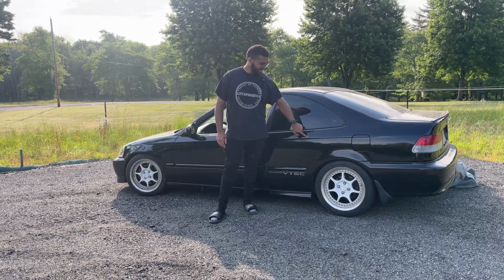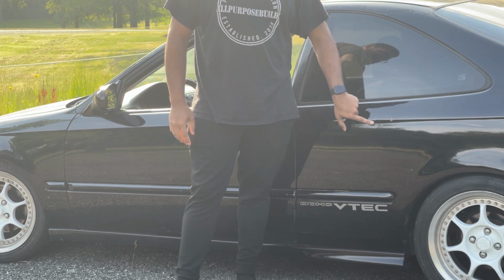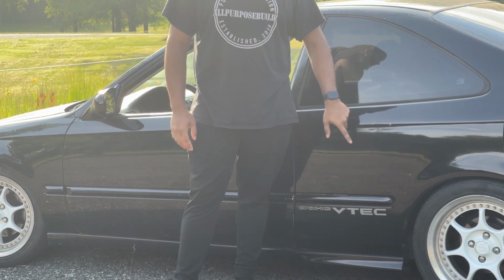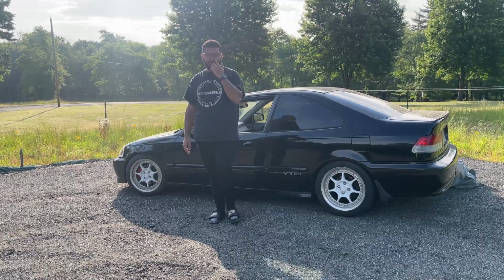This is one of the reasons I knew it was my car. I never took care of that chip. The old owner never took care of that chip, and it's still there. So if you guys could see that, that was one of the ways I was able to identify this car.